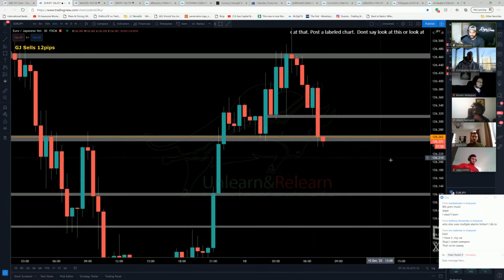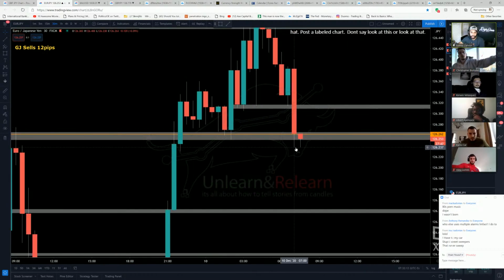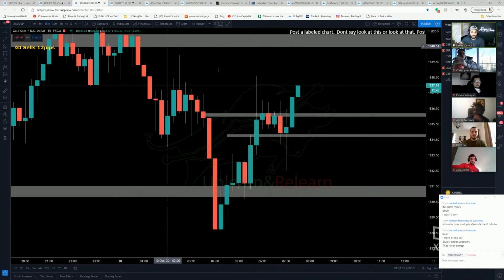Candle close? Oh, it did close over here, but it didn't break the low over here at this point. Gold is also continuing up here as we expected.